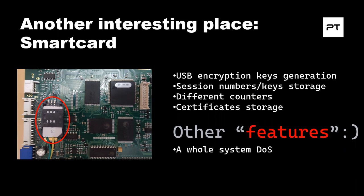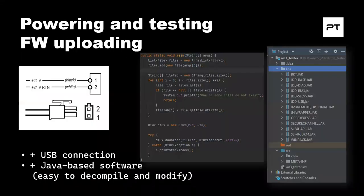And as you can see on the slide, using a smart card, someone can make the whole system unusable by one of its features. But it's easy to restore the system by just reinitializing that Java applet. Sure, it requires the manufacturing keys, which are only known to the vendor. So there was also a possibility that something could be broken on this PCB. Only powering it on and connecting via USB can tell us the truth.